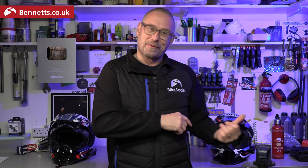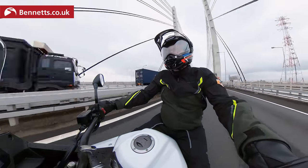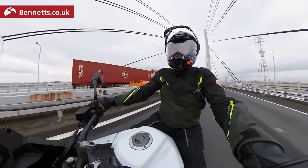Fortunately, like with the previous model, there's no noticeable flapping or vibration of the peak to distract you. Some adventure lids I've tried, like the Schuberth E1, flap around annoyingly while riding. The drumming I'm trying to describe here is just a bassier note to the buffeting that your bike's fairing or screen can cause.